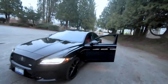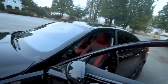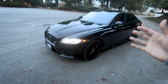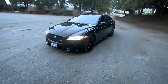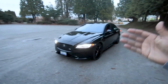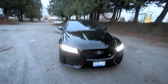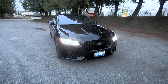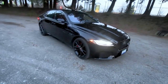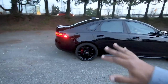It's definitely small compared to coming from the Range Rover, but in all honesty, if I was looking at getting a small sedan, it's not super small, but this competes with the 3 Series, A4, I guess. I'd probably pick one of the German brands. I think they're going to be more exciting to drive. And yeah, that's about it. I'm not a big fan of Jaguar. I like the styling. I like the interior. I like what they're doing with it. I just think there's better options out there.